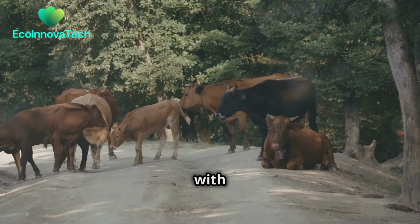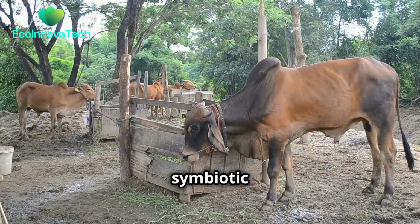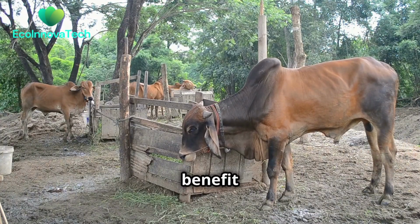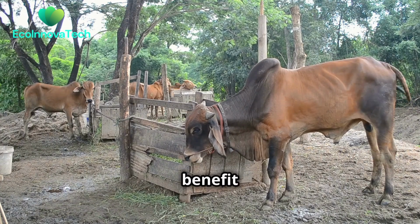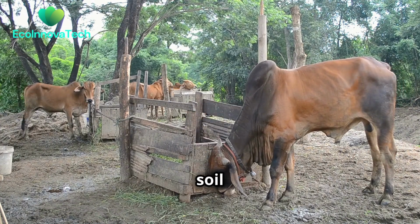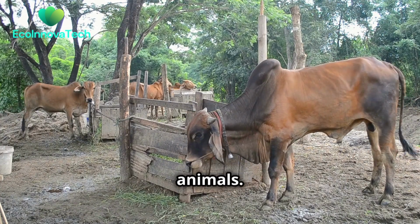Silvopasture combines trees with livestock grazing, creating a symbiotic relationship where animals benefit from the shade and shelter provided by the trees, while the trees benefit from the natural fertilization and soil aeration provided by the animals.